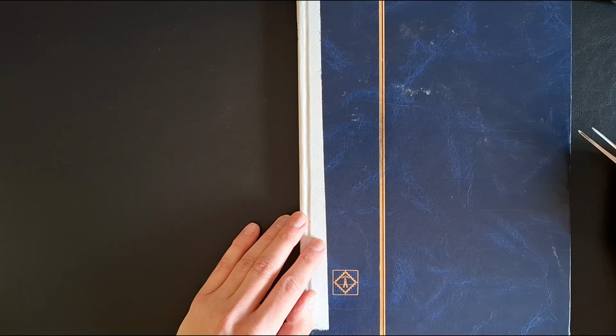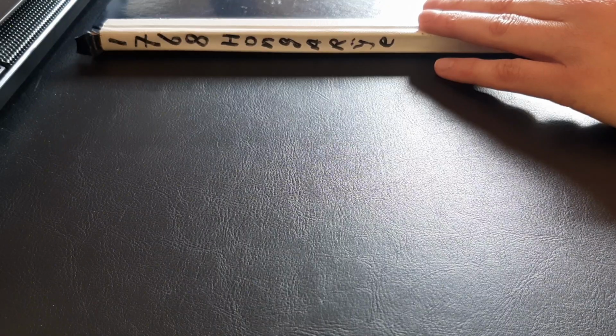Because I don't think I like the stock book too much, but yeah. I wanted the stock book and I ended up with this. Pretty much a part 2. If you haven't seen part 1, it's the Czechoslovakia one.